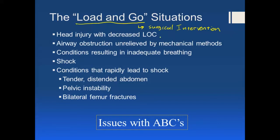So a head injury with decreased level of consciousness, they're going to surgery. An airway obstruction unrelieved by mechanical methods. Well, ALS may be able to help, or they may be getting a trach in the ER or in surgery. Conditions resulting in inadequate breathing. So this is something that we can help with, but ultimately we're going to get tired bagging them. We may not have enough help to bag them all the way.